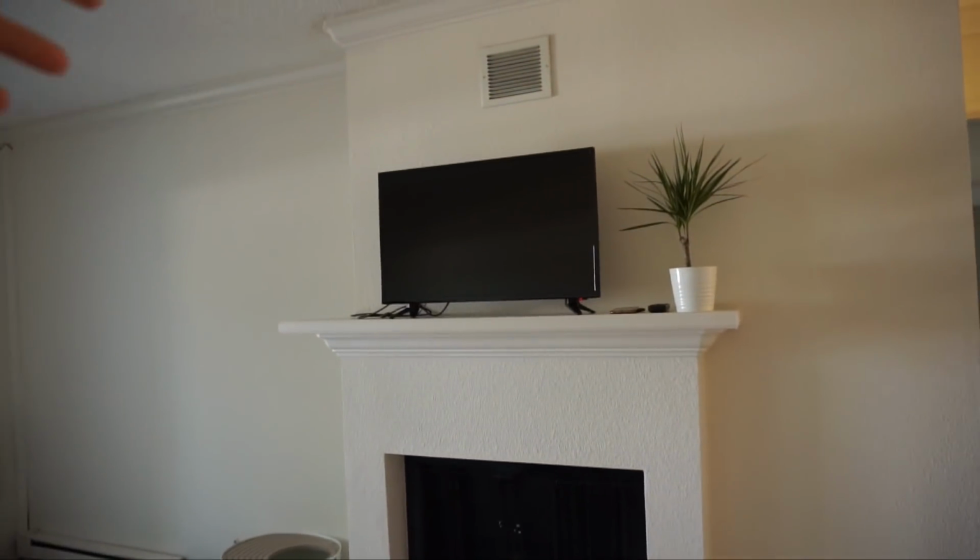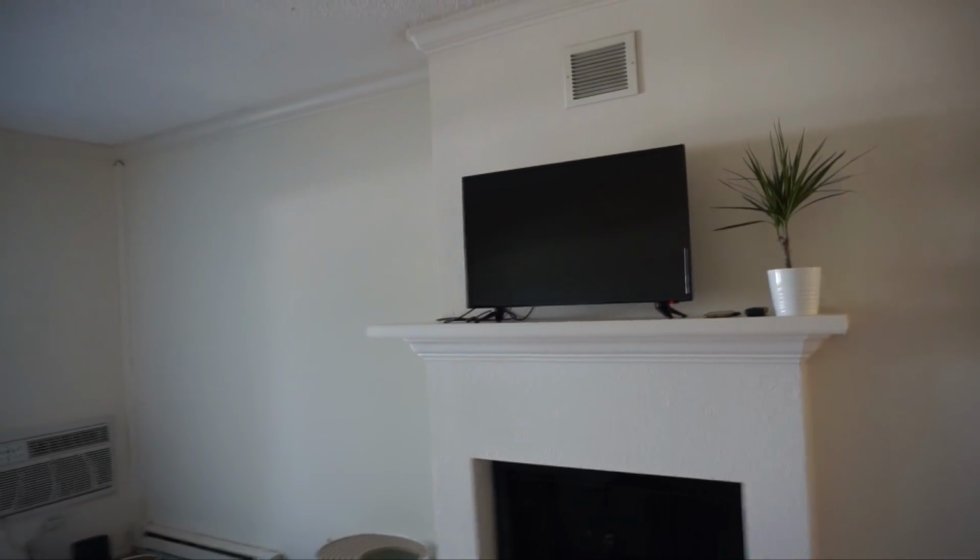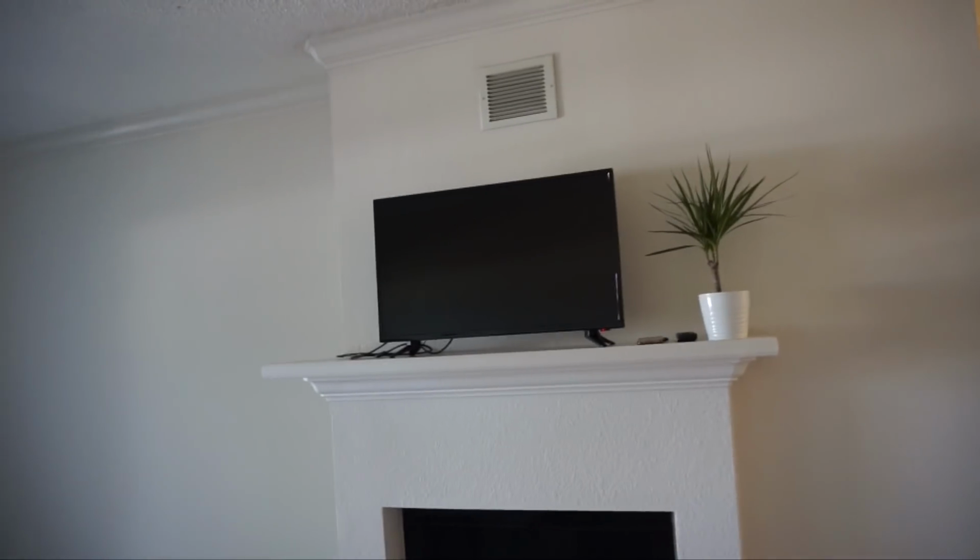Moving on, we have our TV from Best Buy. It was, I think, $200 or $300. It was the cheapest one that we could find, and it works great. So we were kind of cheap on the TV side, but it's fine.